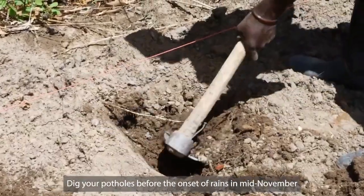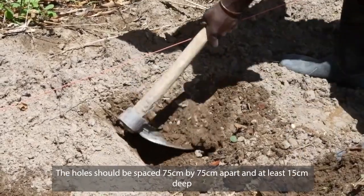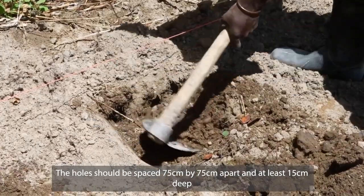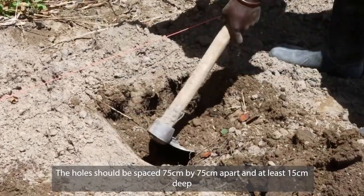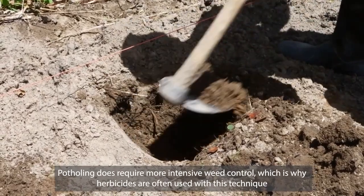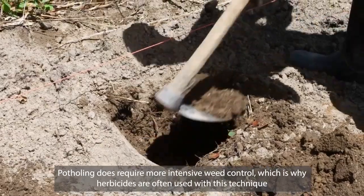Dig your potholes before the onset of rains in mid-November. The holes should be spaced 75 centimeters by 75 centimeters apart and at least 15 centimeters deep. Potholing does require more intensive weed control, which is why herbicides are often used with this technique.